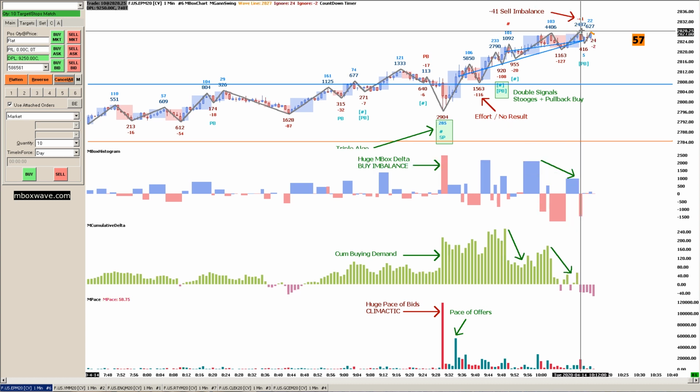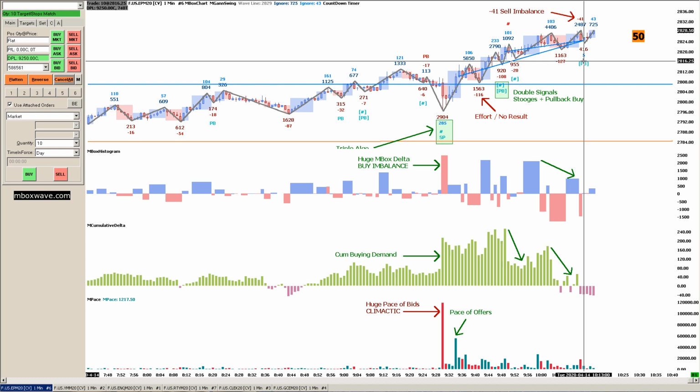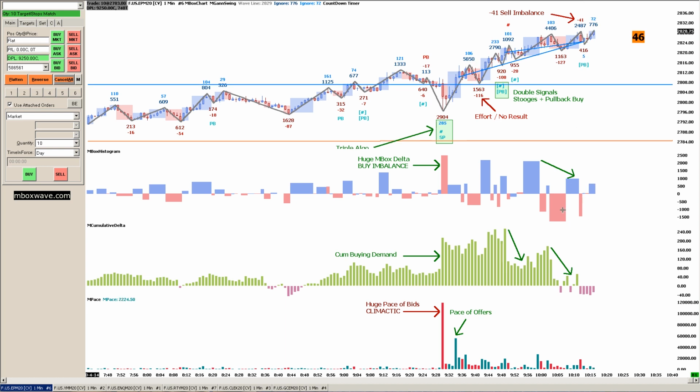We have a higher high here. If you look at that wick, we have a drop in the MBox delta. We have a drop in the cumulative demand. You have a buy signal. Does that look that bullish? It doesn't look that strong to me, so that's not a trade that I would personally take. But that's how I see it, and I'm already up in profits, so I'm happy about that. It was a good place to exit.